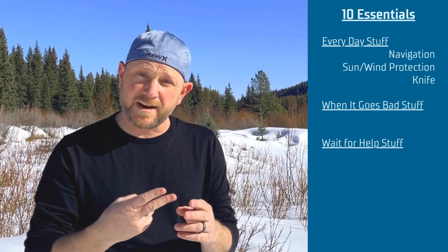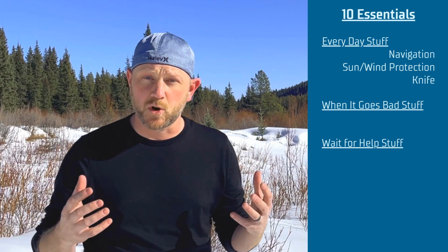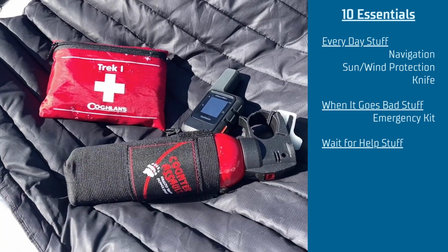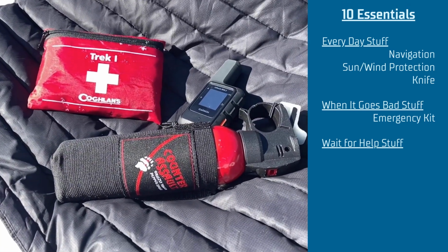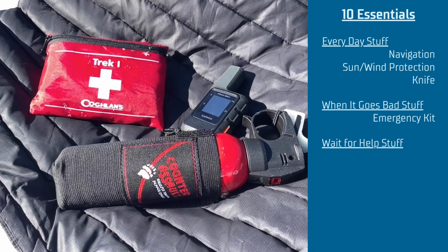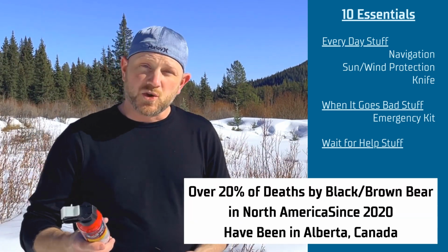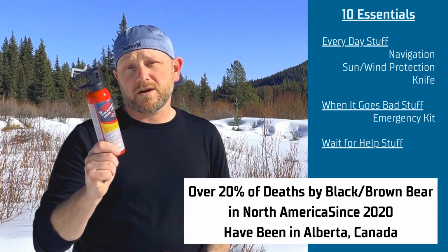The second category is items that you should have in case of an emergency. That is a list of 3 very specific items. The first one is my first aid kit. The second thing in my emergency kit is my GPS device. The third is kind of specific to where I am. This is bear country. This is grizzly country and black bear country in the Rocky Mountains here. So no matter what, I always carry bear spray.